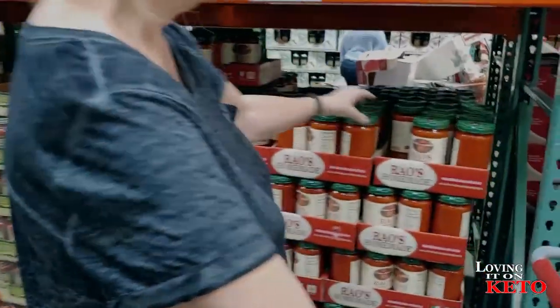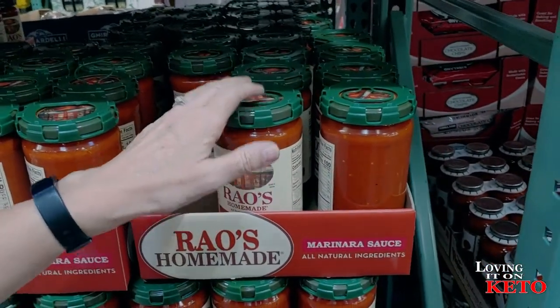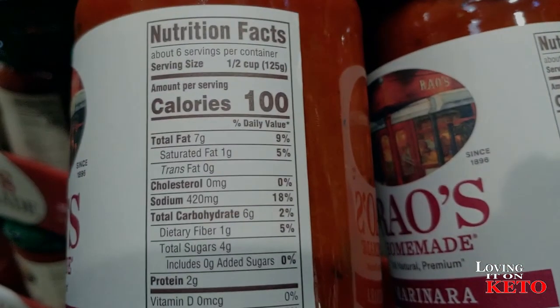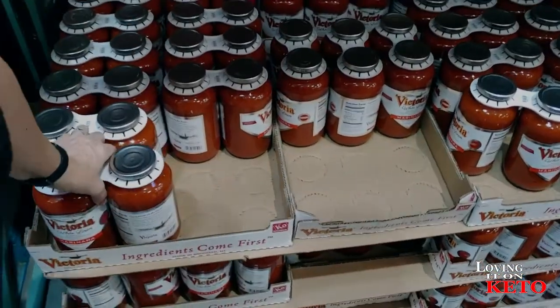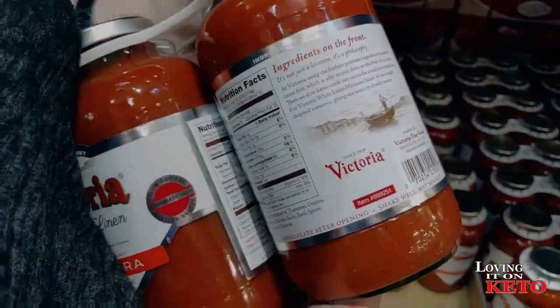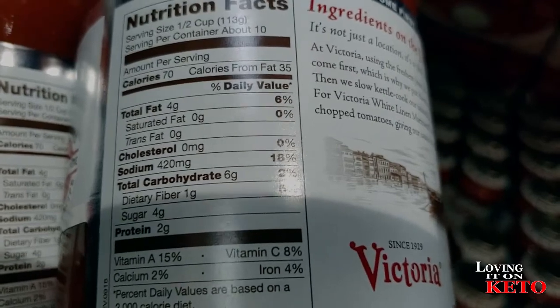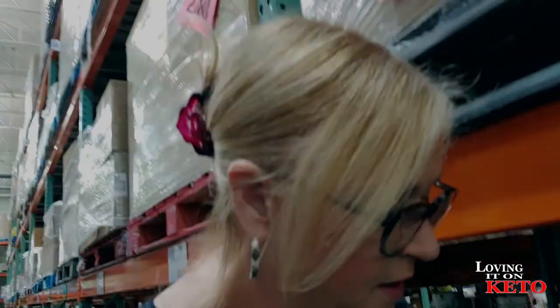The Rao's, you get 2 for $10. And again, when you're using marinara sauces, read the labels. These are one of the lowest carbs. Victoria is really great as well. So it's 6 grams, 1 gram of dietary fiber, so that's a total of 5 grams of carbs for a half cup. And Victoria is a dollar cheaper, and it looks like it's a larger size container. It is 6 grams, 1 gram of dietary fiber, so it's the same, and you get a half cup serving. A lot of people like Victoria, a lot of people like Rao's. If it's a toss up, go with the Victoria because it's a dollar cheaper, and you get a 2-pack.